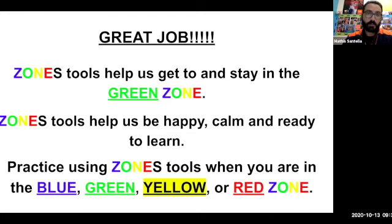There might be a couple tools that you just know and you use all the time. A lot of those are the breathing tools. If you can master the breathing tools, that'll really help you in any scenario. It's always a good idea to always stop and make sure that your breathing is under control. Because when your breathing is under control, you're actually feeding your brain more oxygen. And when you feed your brain more oxygen, your brain works better.